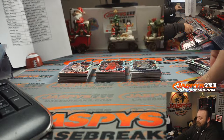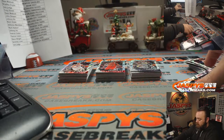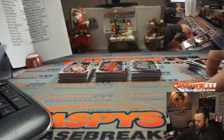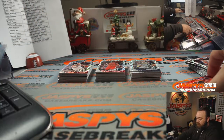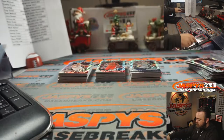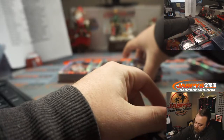Three boxes left. Let's keep the Heat coming. Looks like with the curvature, maybe the auto's in here. Good luck. Box 8.